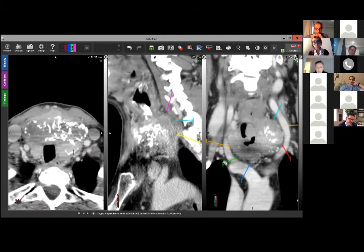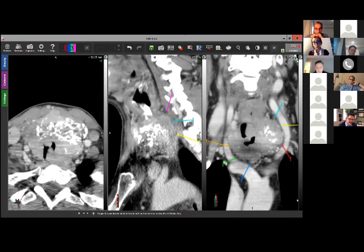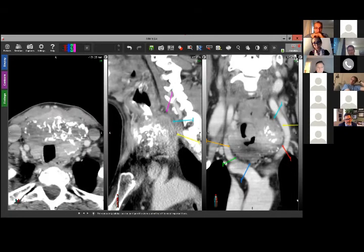In terms of the vessels, we rely on this dark, gray density between the mass and the vessels. But you can see the vessels much better on this coronal picture. The fat plane between the carotid vessel and the mass is overall and circumferentially preserved. Its relationship to the innominate artery here has a clear fat plane. But only at this point, on axial, it's really hard to tell whether it touches the carotid or not.